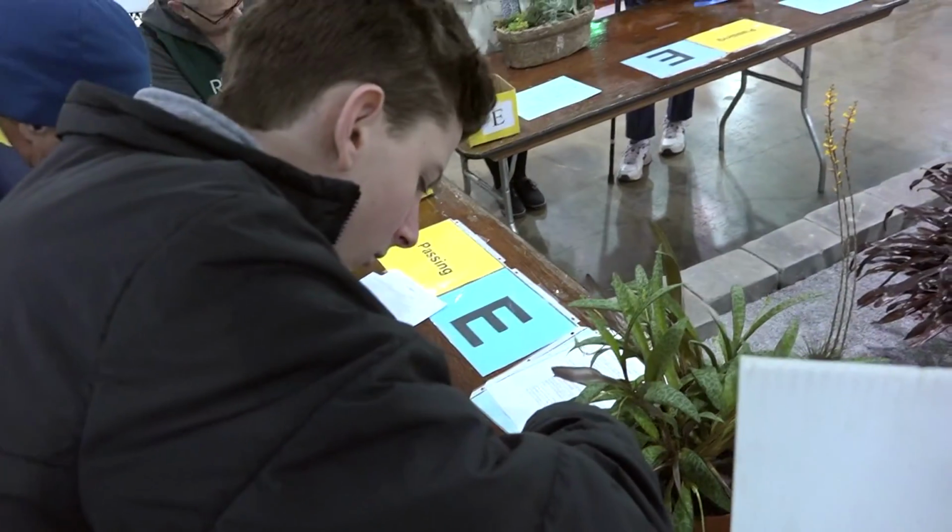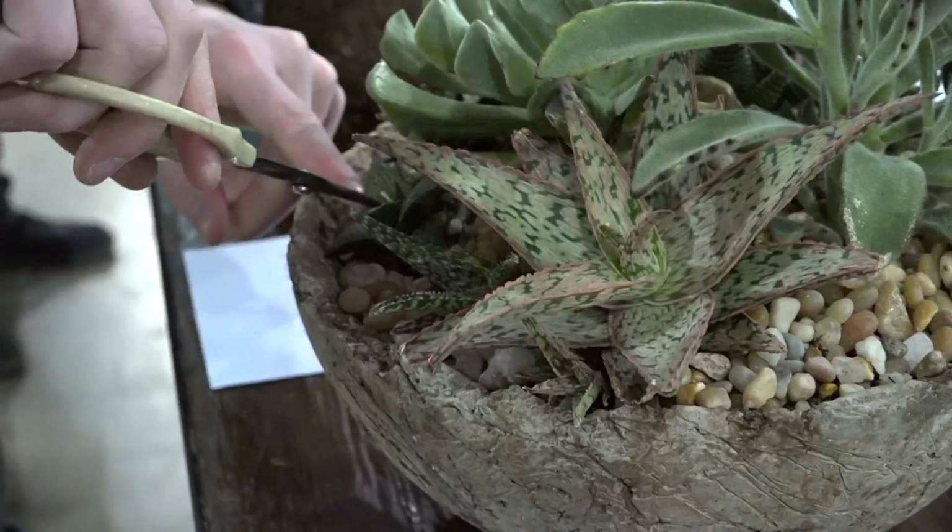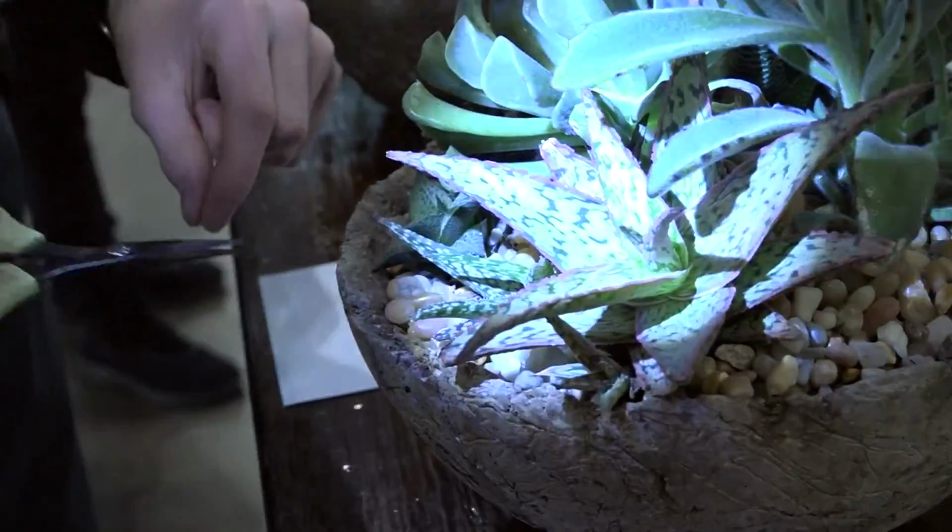Then I went with Sebastian to capture the passing process. I noticed how particular the passers are about each leaf and rock being in line.